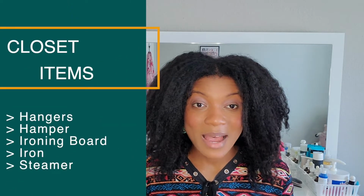Next, let's move into the closet. You might need some items for your closet. This may include some hangers, a steamer, a clothes hanger, an ironing board, and an iron. My most expensive item was probably hangers. I got like 100 of them.